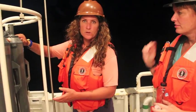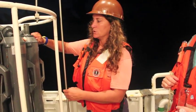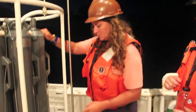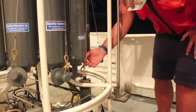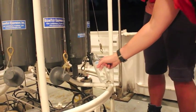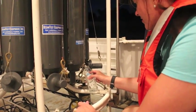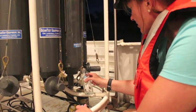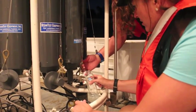So now we're collecting a water sample. Each bottle is fired off at a different depth, as you saw Jessica show you inside. So in order to collect the sample, we first just loosen the nozzle, and then as soon as we let the air in up here, it should come out. She's going to clean out the bottle for you a little bit. So, a little failure on fire.